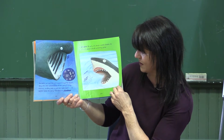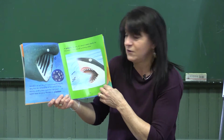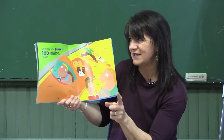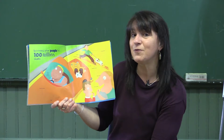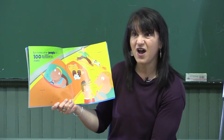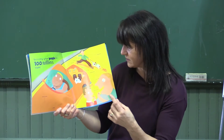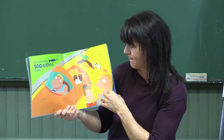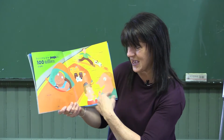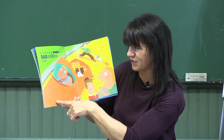Crocodiles, elephants, dogs, even pigs kill more people every year than sharks do. Huh, who knew? So sharks don't kill that many of us, but every year people kill 100 million sharks. 100 million we kill, but they only kill 6 of us. Huh. And this is what happens after we kill the sharks, sharks are made into machine grease.